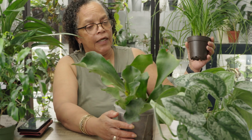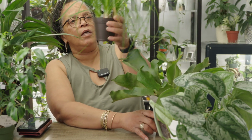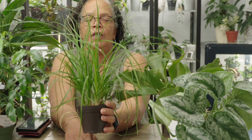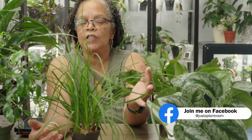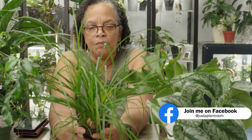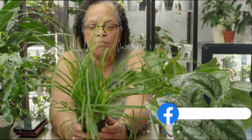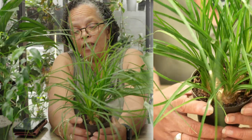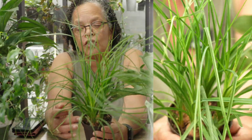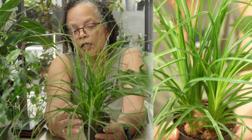Another plant that I'd like to talk a little bit about is the ponytail palm. Now, I have to say, I was very surprised because I thought this plant actually needed brighter light. She's been growing fairly well. I bought this plant as a very small baby. She had all of these bulbs in there, and in my care, she's put out this one right here.